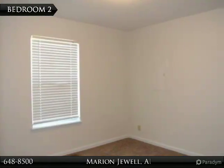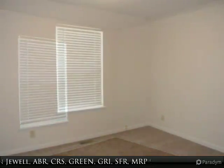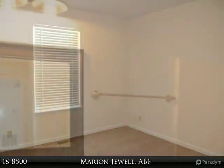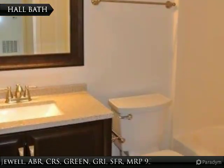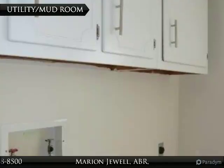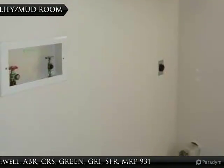There are 2 additional bedrooms. Both are very spacious. This full hall bath with updated fixtures is shared by the secondary bedrooms. The utility or mudroom is located just off of the kitchen and has additional cabinets for storage.